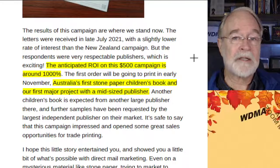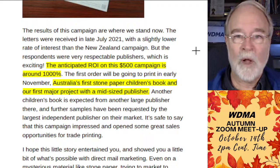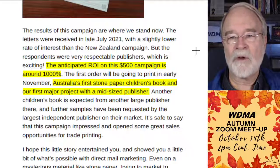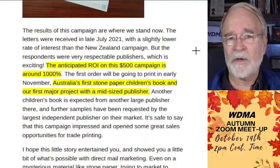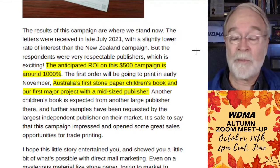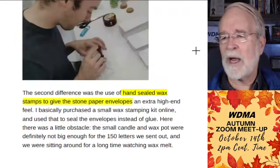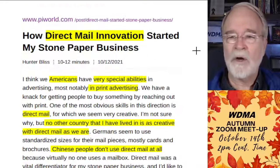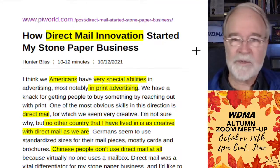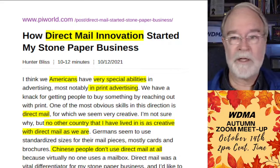Again, I wouldn't say that this should replace or will replace pulp-based paper, but I think it's always good to have alternatives and always good to have some materials that have different properties and applications. Although, if anyone out there knows any suppliers in the United States of stone paper, and I will reach out to Hunter, I'd love to get some samples of it and see what its availability is in the United States.